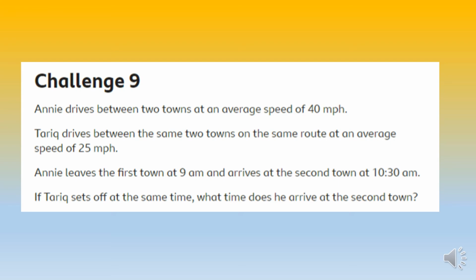So let's go back and think about Tariq again. How many minutes are there in an hour? 60 minutes. In 60 minutes, he does 25 miles. I haven't got a full 25 miles left. I've just got 10 miles that I need to know how long it takes him. Okay, so I want to find out how far he's going in a smaller unit of time. Let's look at the numbers that we've got.